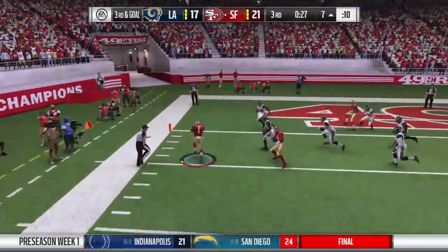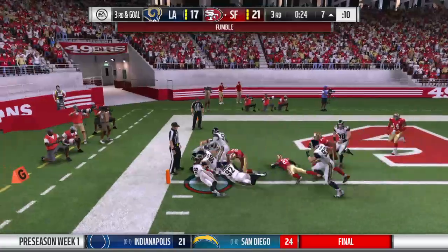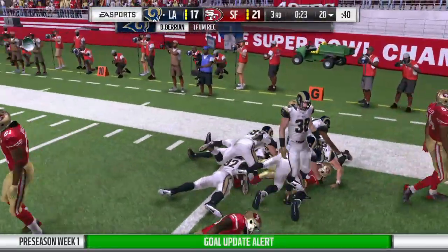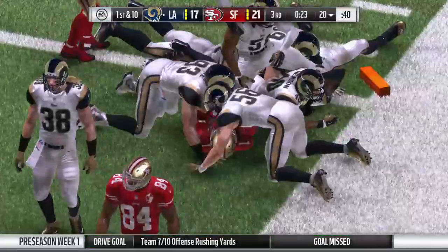Forced out to his left. Fighting for the end zone. He lost the football. It's out. And a big turnover there as his guys will get the football back.